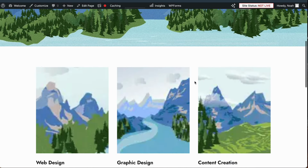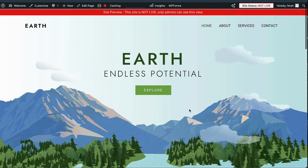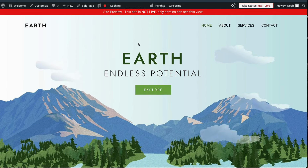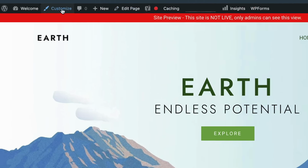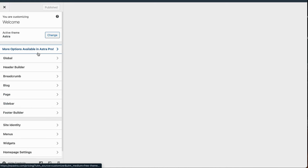So now you can see that this is actually what the website looks like now. And the best part of this is that now that we have this up, we can actually start customizing and editing this website. So if you click customize here or edit page here, you're going to get two different options. This customize bar, when you click it, is going to pull up your actual native WordPress editor.